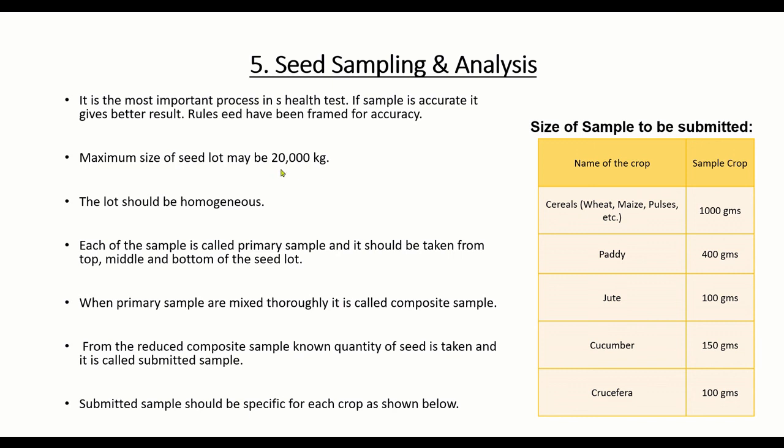Maximum size of seed lot may be 20 kgs, although this is the total size, or the sample size, and the sample size which is to be sent to the seed testing laboratories differs from one crop to another, which you can see here. For cereal crop plants it is usually higher, which is 1000 grams, we can say 1 kilogram. And for paddy, although it is a cereal crop plant, it is a little bit less, 400 grams. And then jute we have 100 grams, cucumber we have 150 grams, and cruciferous crops we have 100 grams.